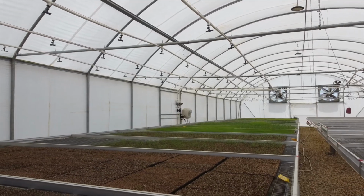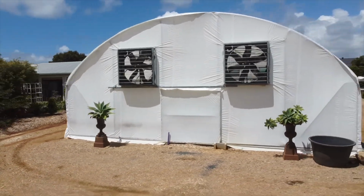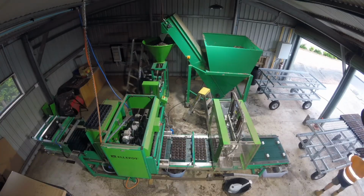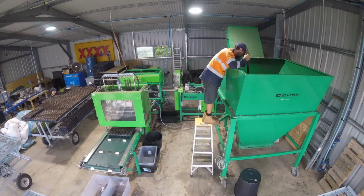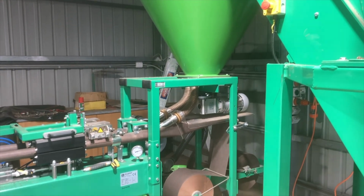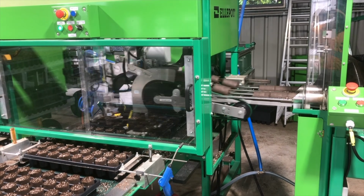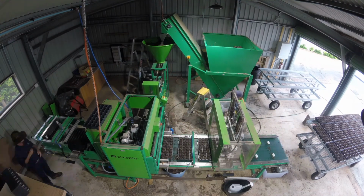After the hothouse, we will use the Elipot machine to grow smarter. This means optimising our production and minimising plastic. A smarter propagation ensures healthier and faster root development, with more uniform plants while improving crop timing and reducing plant shrink. The benefits? Faster and healthier root development, shorter production cycle, increased wet-dry cycles, reduced plant shrink, and higher uniformity of plants.